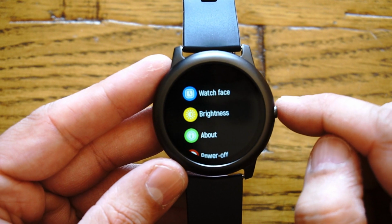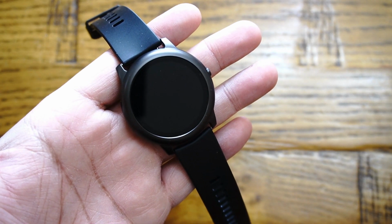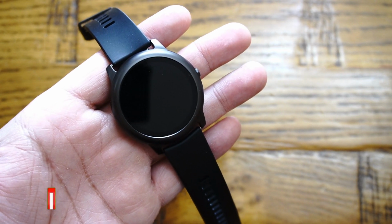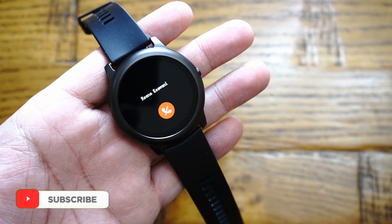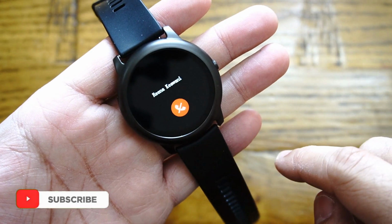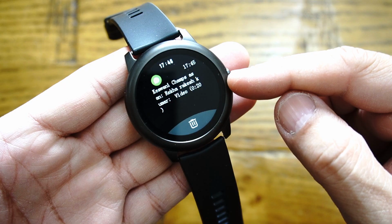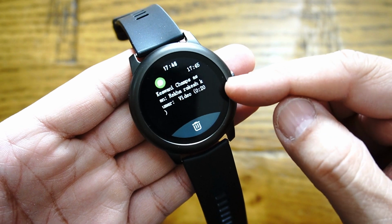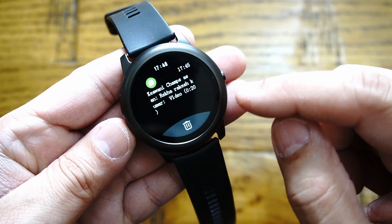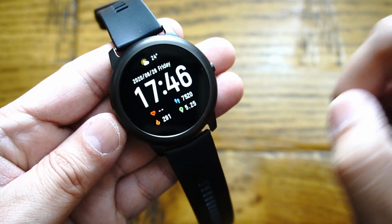Simple and straightforward. Now the smartwatch also gives you mobile phone call notifications, where you can only disconnect the call. To attend the call you have to use your mobile phone. You can just simply disconnect the call and receive this notification. You're also going to see the notification from your mobile phone. Whatever applications are selected within the notification, you can delete them right from here, but not on your mobile.